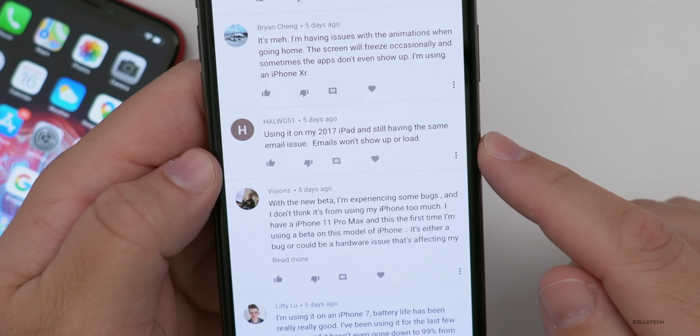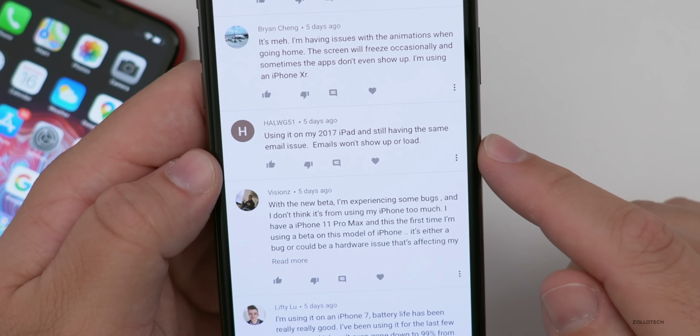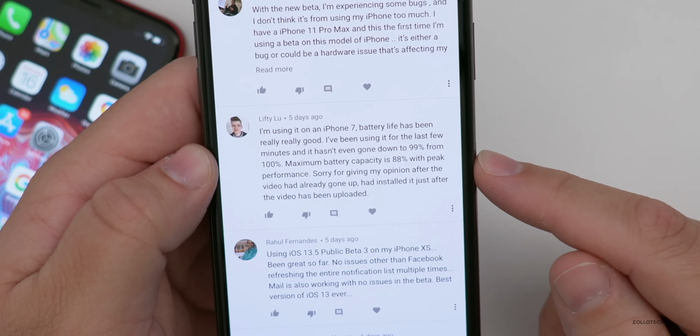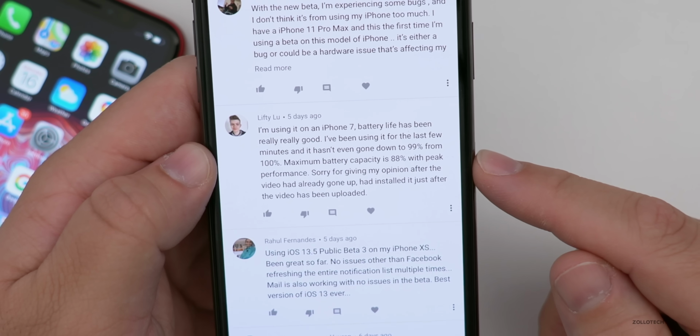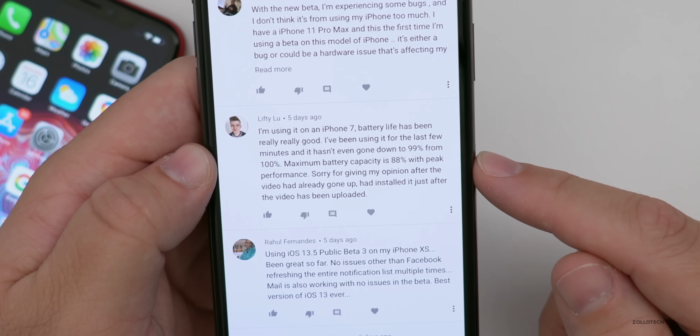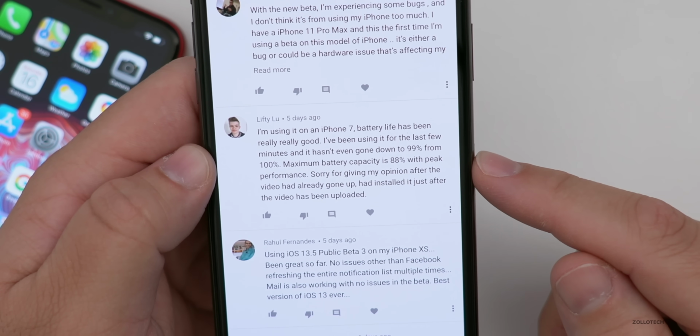Using it on my 2017 iPad and still having the same email issue. Emails won't show up or load. I'm using it on an iPhone 7. Battery life has been really, really good. I've been using it for the last few minutes, and it hasn't even gone down to 99% from 100%. Maximum battery capacity is 88% with peak performance.